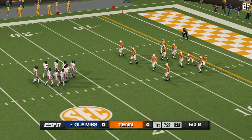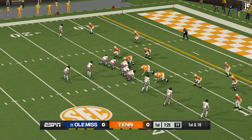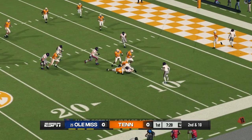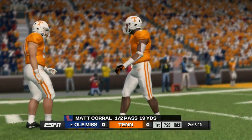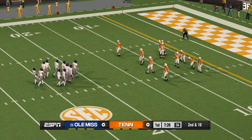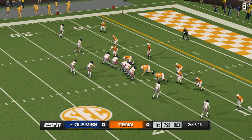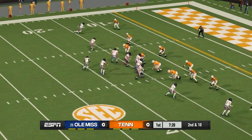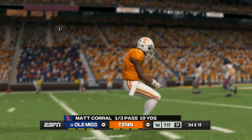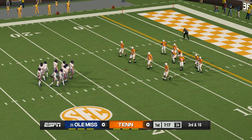From the 15-yard line, first down. Got a man in and out of his hands. Number 10 was the intended receiver on the play. That makes it second and 10. He gets rid of this one. Third and 10. Ball on the 15-yard line.